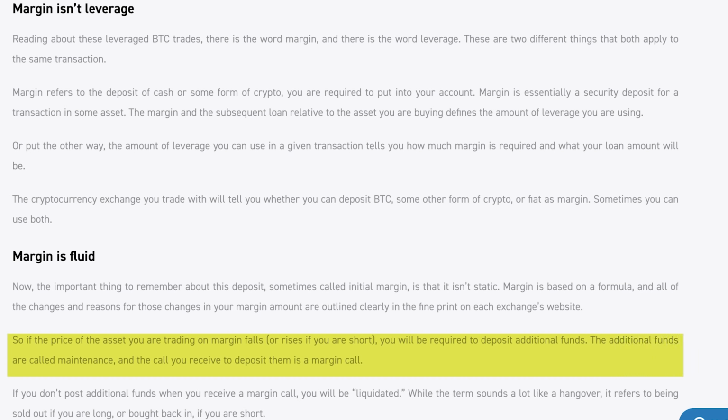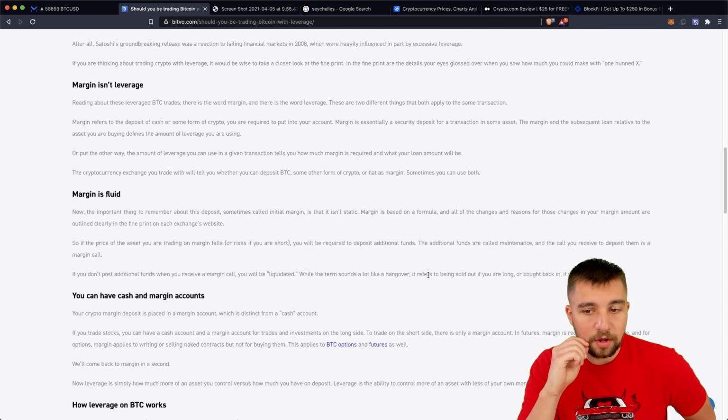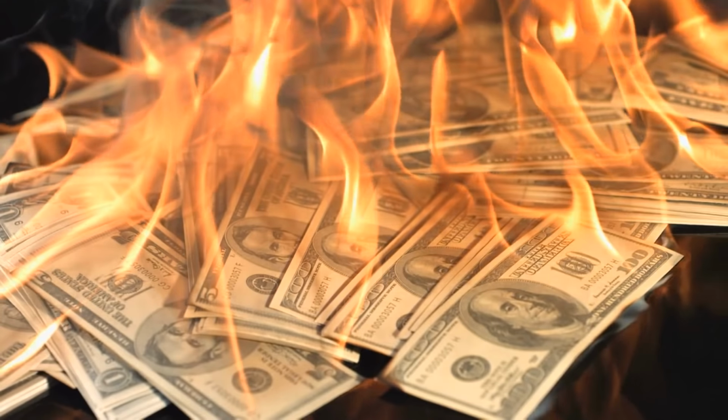And if the price of the asset you're trading on margin falls or rises, you'd be required to deposit additional funds. They're called maintenance. The call you receive to deposit them is called a margin call. If you don't post additional funds when you receive a margin call, you'll be liquidated. While the term sounds a lot like a hangover, it refers to being sold out if you're long or bought back in if you're short. Liquidation is you losing your funds, just to say that one more time.